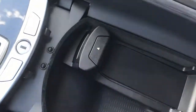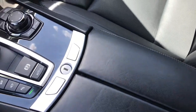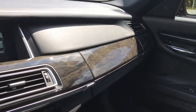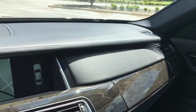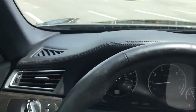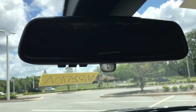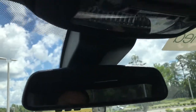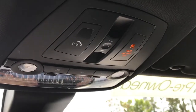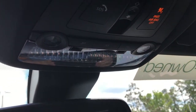Center console with additional storage, also your USB and auxiliary ports are in here. More of that wood trim, looks really nice. Sensatec dashboard, so it is a leatherette dashboard, which is nice. Underneath the mirror does have those three buttons for the universal garage door and gate openers. SOS emergency roadside assistance button, moonroof open and close button, and also the light for your passenger airbag. And you also have the dome lights.